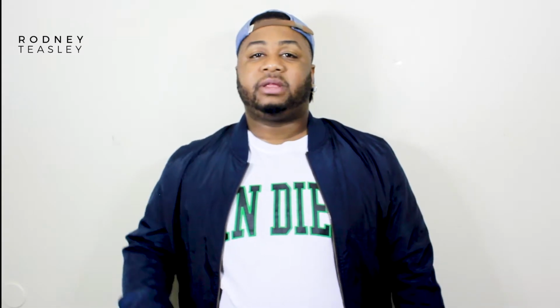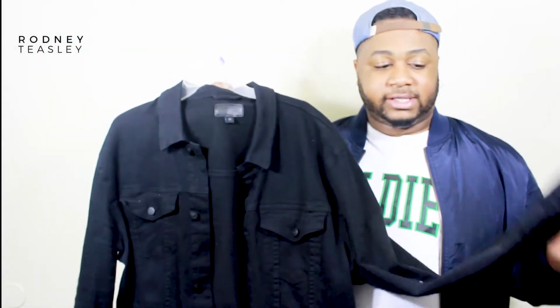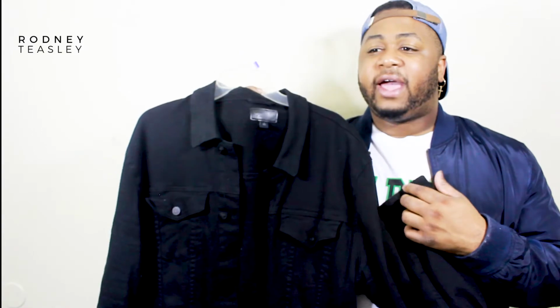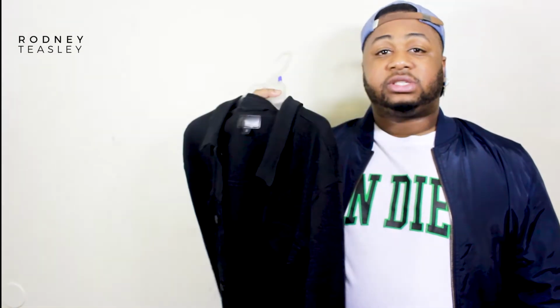First item on my March monthly favorites is this black denim jacket that I got from ASOS. Now I have a regular color denim jacket, but I've always worn a black denim jacket, and this one was actually on sale for like $34, and I just grabbed it. The main thing that I do like about this jacket is that it doesn't feel like your jean jacket. It has some stretch material in it, like it's made from their jeans.